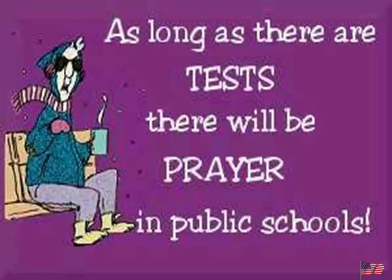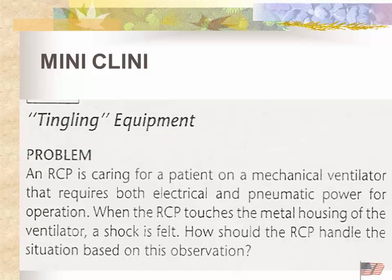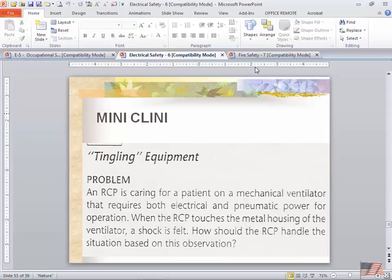And as long as there's tests, there will be prayer in schools. Yeah, they stop there. All right, last one.